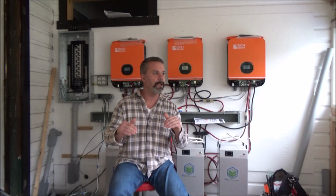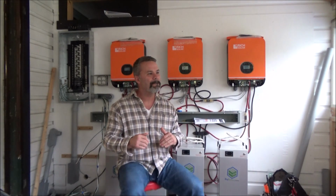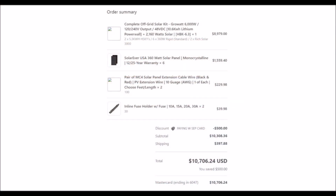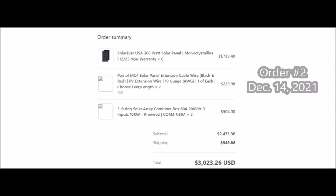So long story short, I'll get into putting up some of my email conversations with them, and how all this was supposed to go down as to what I thought I was buying. Here we have my first order of the HBK 6.3, the Solar Grid off-grid kit, and it included two 5.3 kilowatt hour Husky batteries by Big Battery, six 360 watt Eversolar panels, and two Rich Solar 3000 watt inverters. I added 6 more Solar Ever panels, MC4 solar extension cables, and a 3-string solar combiner box.